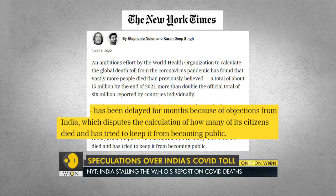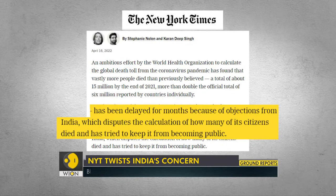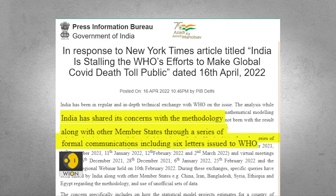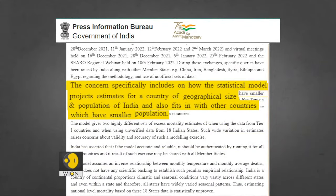So let's give you the full picture. India has not refused to provide the data, but merely raised concerns over how it is calculated. The Indian Health Ministry has released a statement where it clearly mentions that New Delhi had conveyed its concerns to the WHO on six separate occasions, but it is still waiting to hear back from the WHO. India has objected to WHO's one-size-fits-all approach, which basically means that the model for smaller countries like Qatar is the same for larger countries like India. The size here refers to both geographically and population-wise.